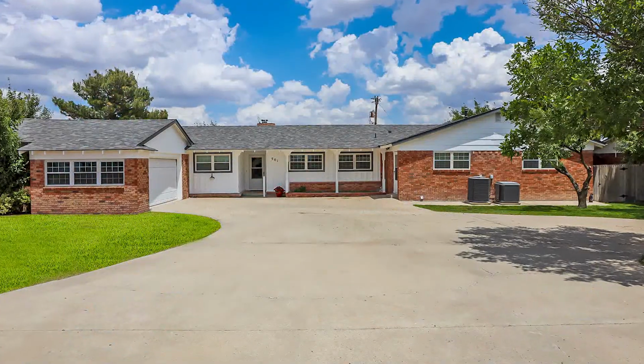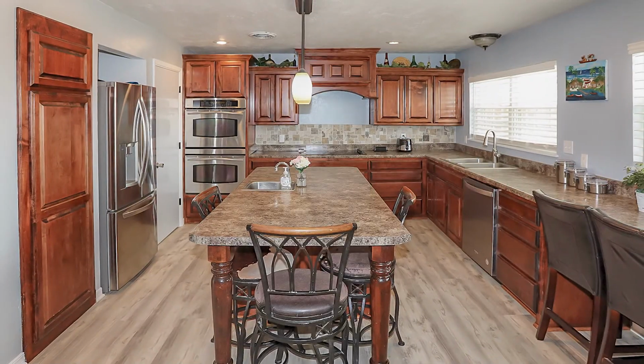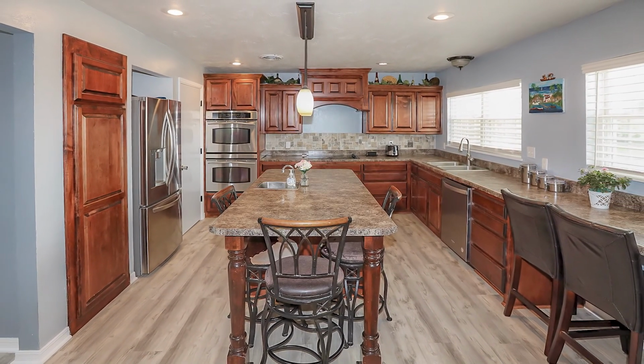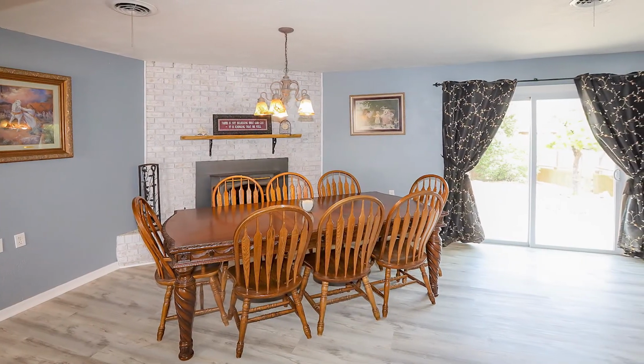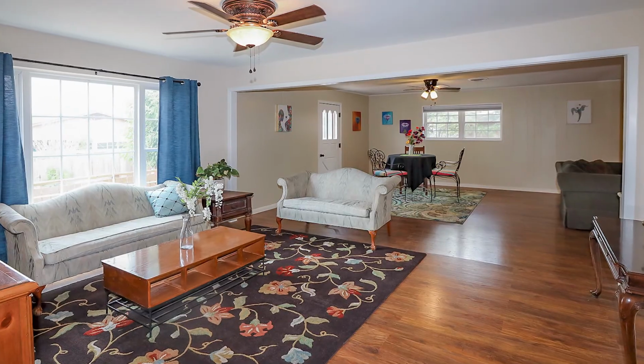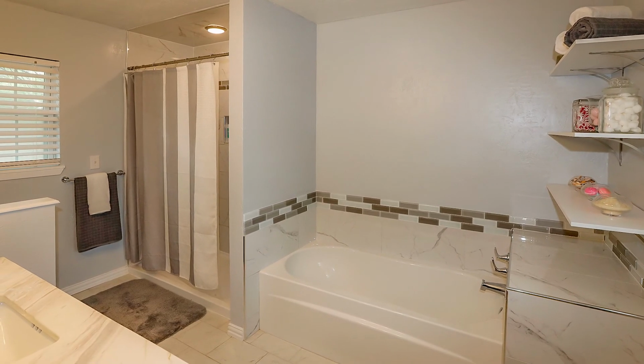Take a look. This 5-bedroom, 4-bath home has so much to offer. Updated and spacious. Newer appliances, newer flooring in kitchen and bedrooms, newer windows, and much more. 4 bedrooms with 2.5 baths on the main floor with 2 huge living areas and an office. Total remodel of the owner's bathroom.